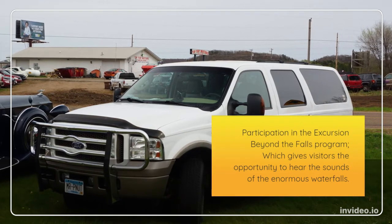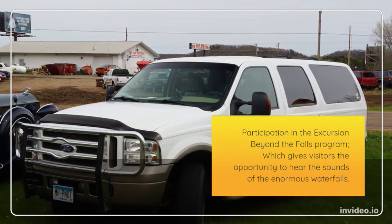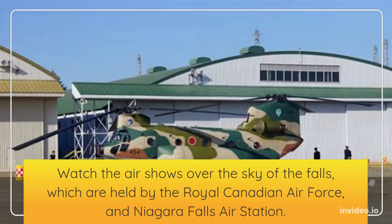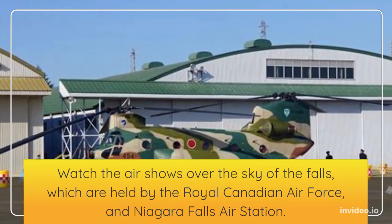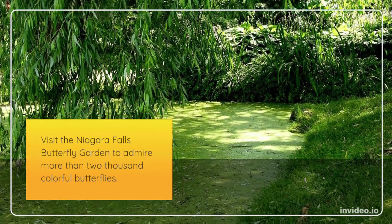Participation in the Excursion Beyond the Falls program, which gives visitors the opportunity to hear the sounds of the enormous waterfalls. Watch the air shows over the sky of the falls, which are held by the Royal Canadian Air Force and Niagara Falls Air Station. Visit the Niagara Falls Butterfly Garden to admire more than 2,000 colorful butterflies.